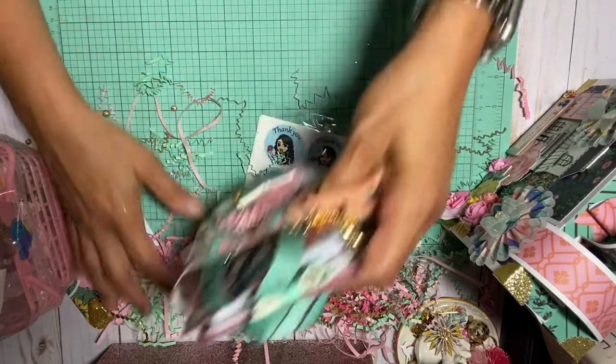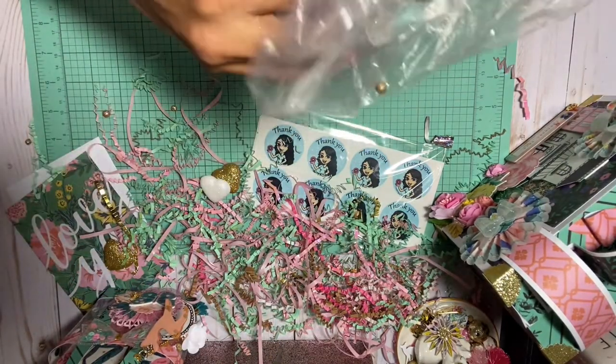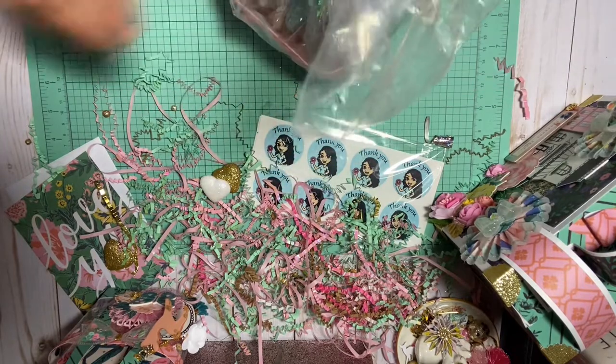That is so, so cute. I love it. Absolutely love it. Okay, shall we open this? Look at this little basket. Oh my goodness.